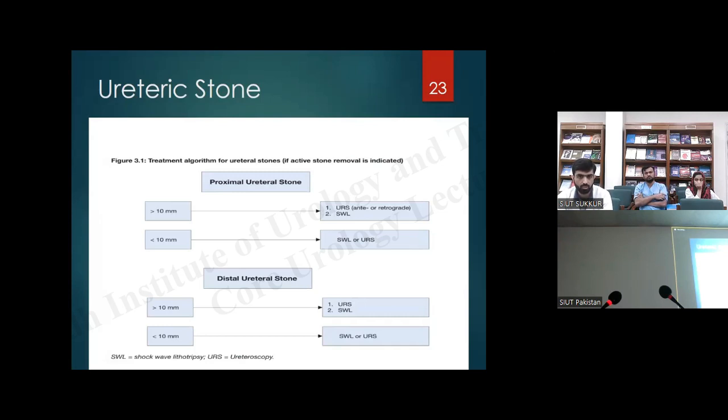For distal ureteric stone, if stone size is more than 1 centimeter, then URS first or second lithotripsy. If stone size is less than 1 centimeter, then lithotripsy or URS.